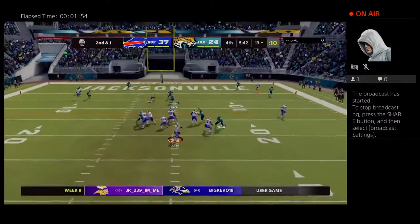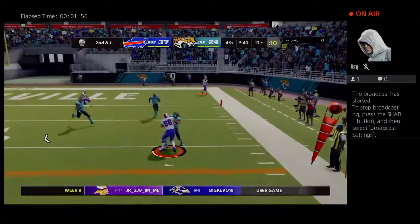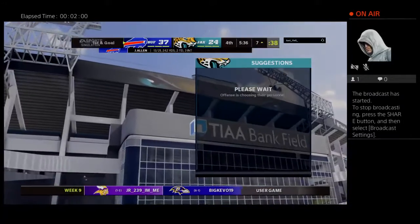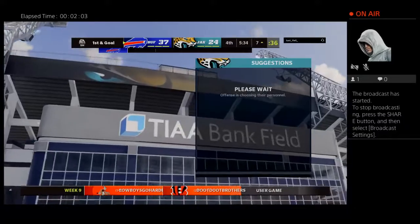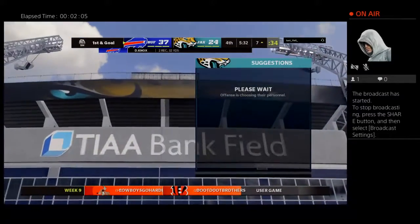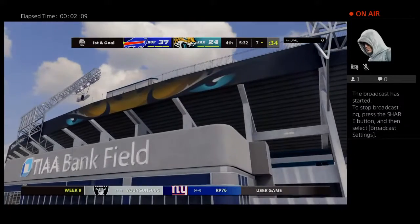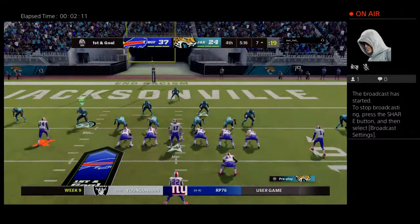Play action. Now it's Allen. Works right side into the hands of the tight end, Knox. And the Bills are going to have a 1st and goal as he'll be taken down at the 7-yard line. Allen and Knox teaming up there for Buffalo 1st down. A good chance now to put this game on ice.